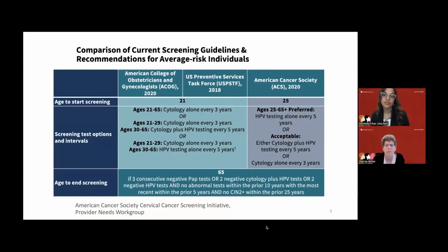The American Cancer Society guideline differs slightly in that they say to start screening at age 25. They say not to screen before that age. And what type of screening you do, there's a preferred method of HPV testing by itself every 5 years. If you can't do HPV testing by itself, then it's acceptable to do the cytology alone every 3, or the co-testing, which is the cytology with HPV every 5. So that's an overview of the guidelines.